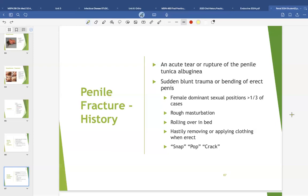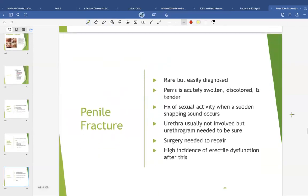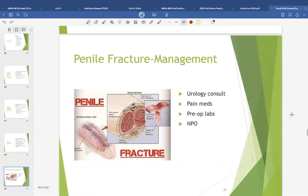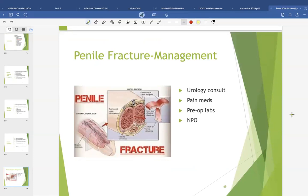It's rare, right, but it's easily diagnosed. The patient will say they have a swollen, tender penis, there's history of sexual abuse, they're going to go to the ER. A retrograde urethrogram is highly recommended because you don't want to miss urethral damage. They'll need surgery to put it back. So again, you're on consult, pain meds, pre-op labs, we're doing surgery.